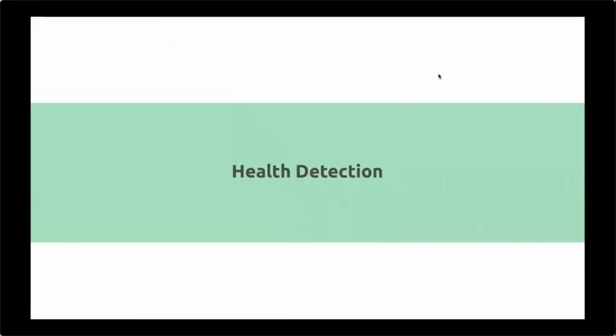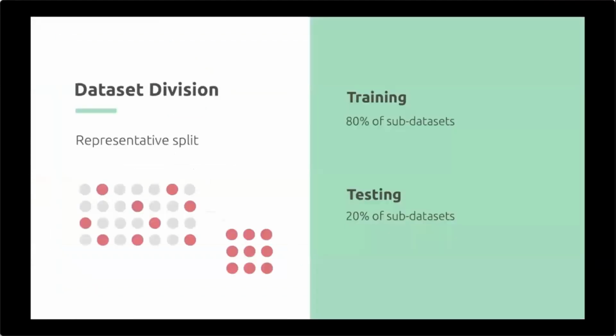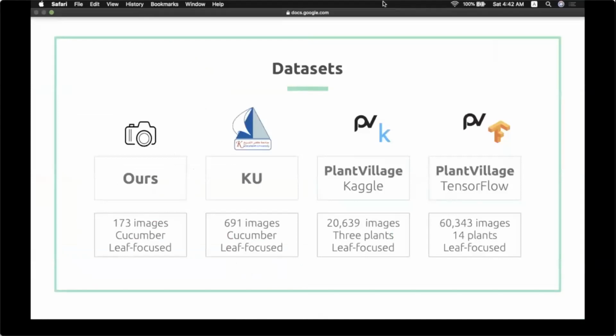We will now discuss the health detection model. Because the online found images of healthy and unhealthy plants were sometimes very similar, we opted for a crop-inclusive machine learning model that classifies leaves from numerous plants into healthy and unhealthy without reporting the cause of the unhealthy nature. For each version of our model, each sub-dataset was divided into 80% for training and 20% for testing, for the sake of adequate representativeness. Our health dataset is the combination of these 4 sub-datasets.